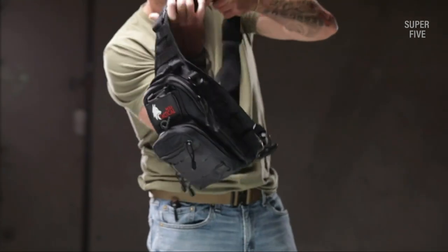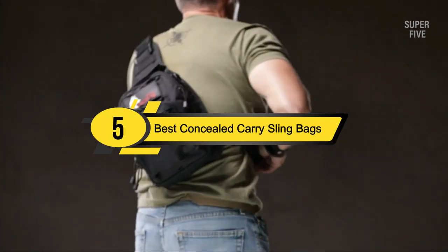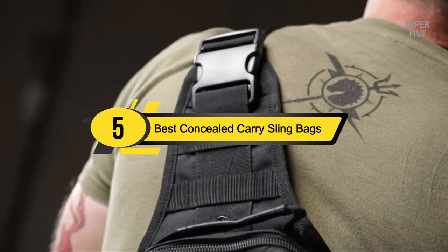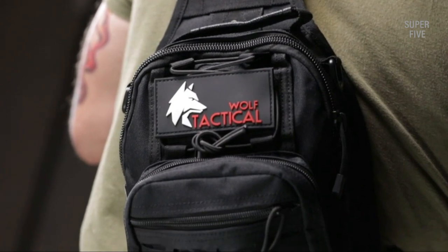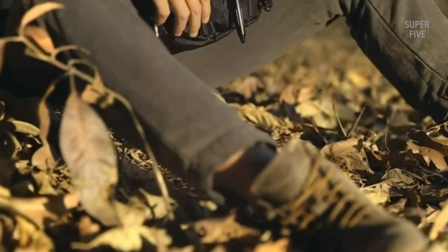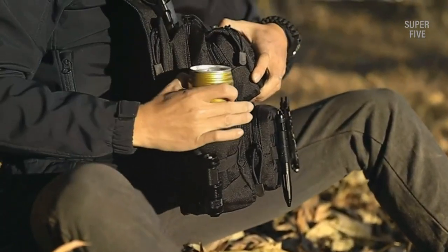Hi everyone, today we're going to take a look at the 5 best concealed carry sling bags on the market for this year. First, we're going to show you our 5 best picks, then we'll talk about what you should look for before buying the best concealed carry sling bags.